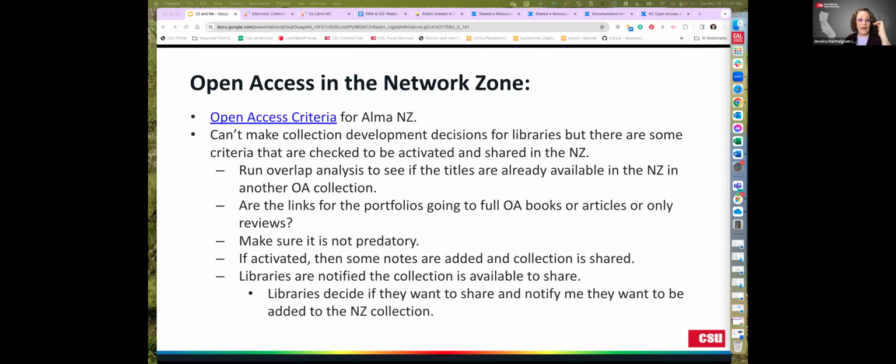So also, again, along with the electronic core collection and the opt-ins, I also manage open access. I know a lot of libraries, when they look at open access, look at it as a collection development decision, whether or not to use it. Since I can't do that for 23 libraries, there are some things I can do though. So I created some steps that I follow to see whether or not we need to have that open access in the Alma network zone.